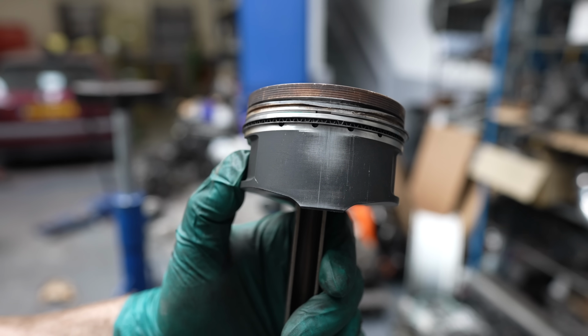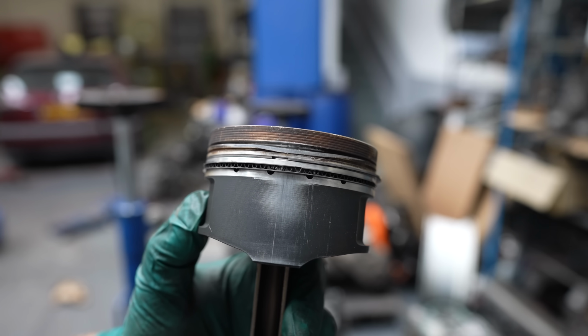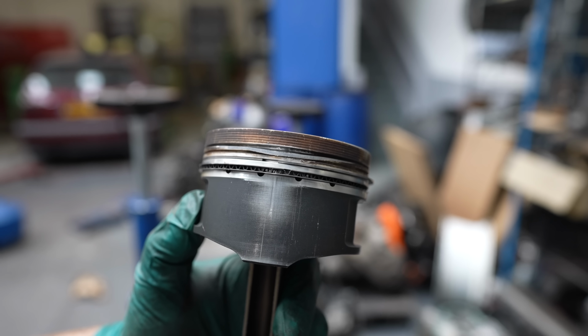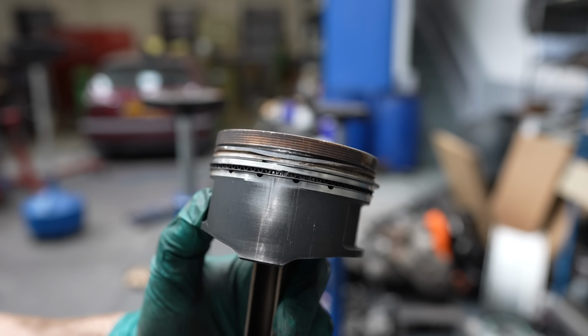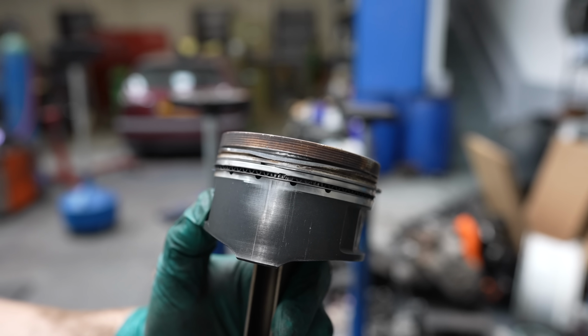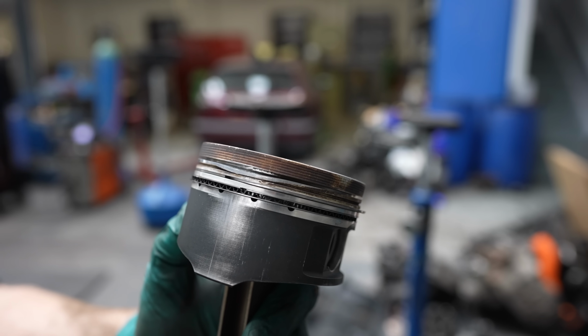Now, little did we know that we were going to be greeted with some damage to the piston, but not only that, some damage to the wall of the bore itself. Now, that result there meant that this already forged engine needed to be removed and it needed to be redone. We thought that we were going to get away with 83.5mm, but the story of woe doesn't stop there.